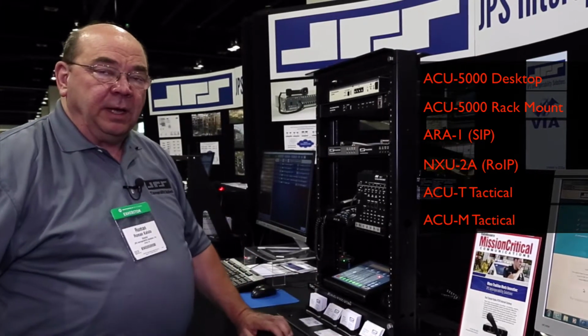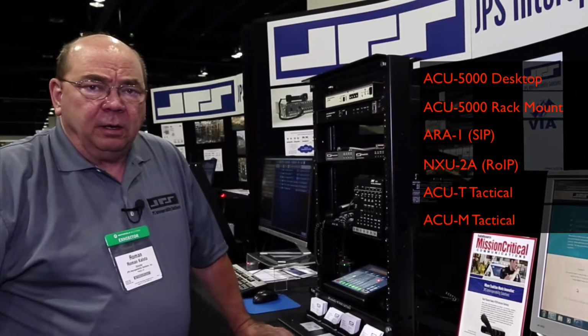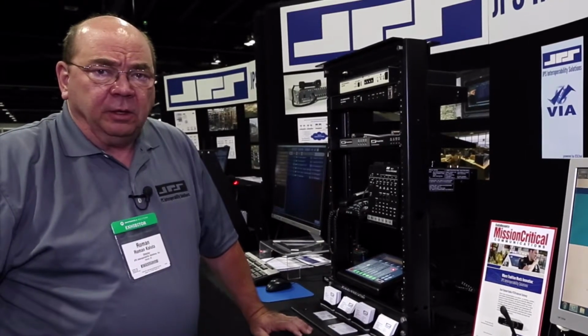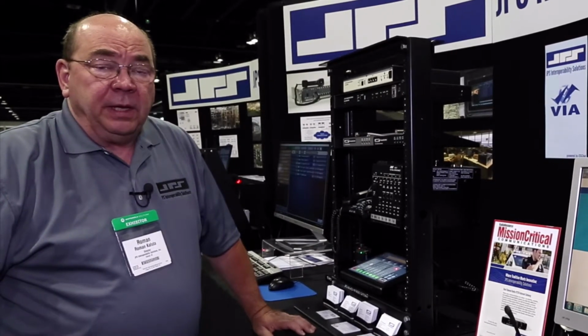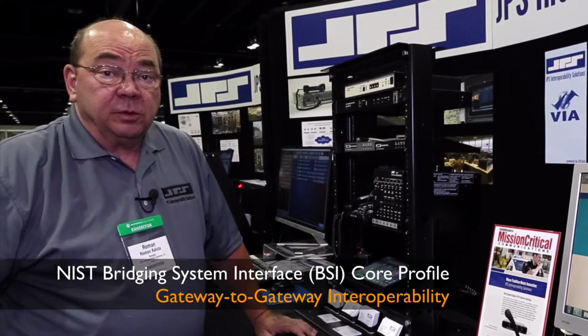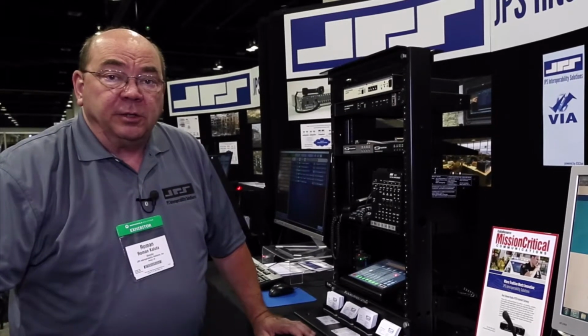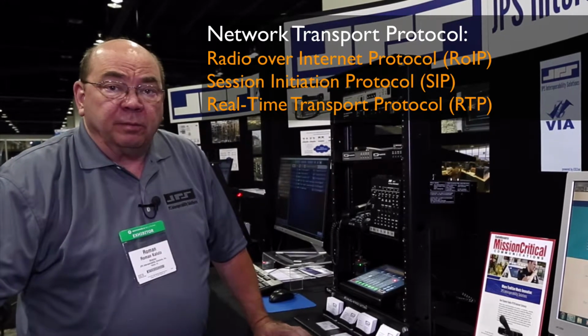And everybody knows that our gateway products are the leading gateways for radio LMR integration for disparate radios, and also for IP to LMR and LMR to IP integration. We utilize our radio over IP protocol. We use a BSI, a Bridging System Interface compliant SIP protocol for our SIP modules. And our new products, which I'll talk about shortly, also incorporate RTP and other protocols to allow us to transport and provide mission-critical interoperability.